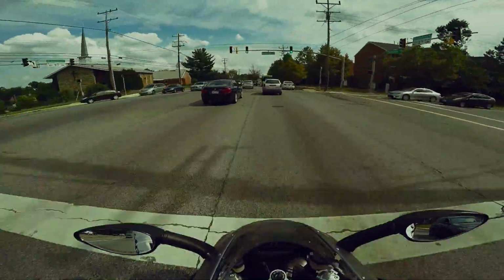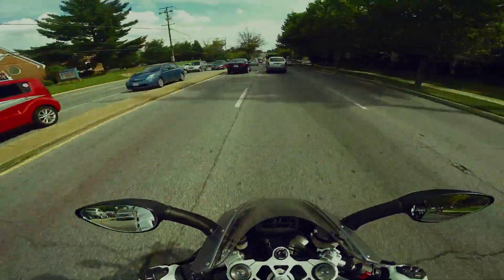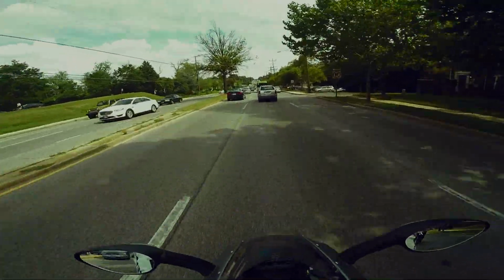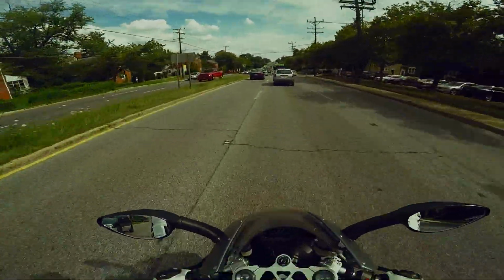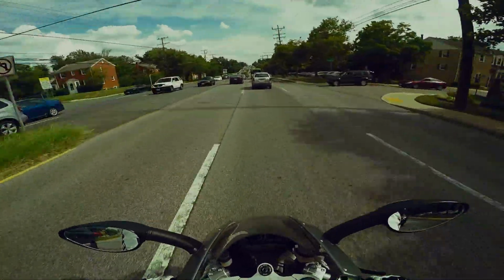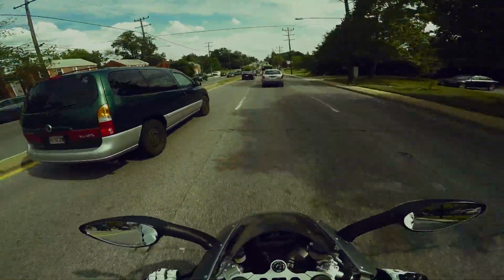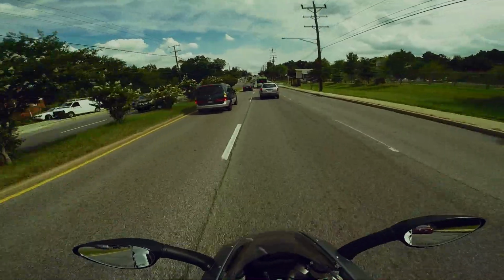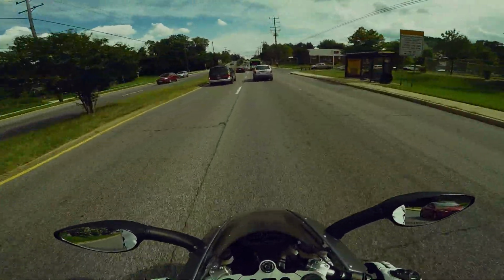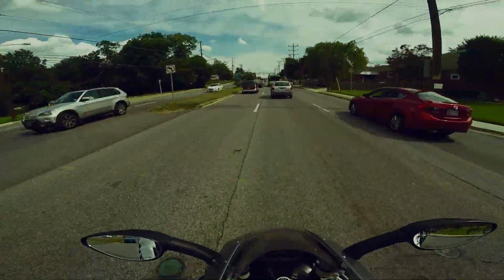It's different. I haven't been on that many liter bikes. I've been on the S1000 single R. And this one feels even more torquey, man. I mean, you feel that. The single R is just real smooth. This one just wants to go.